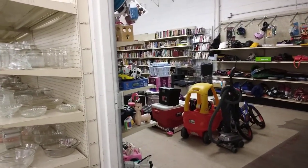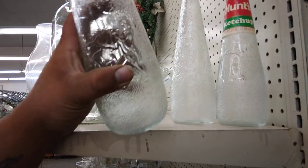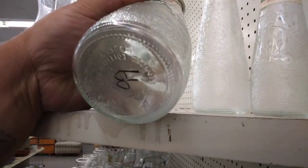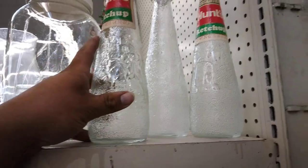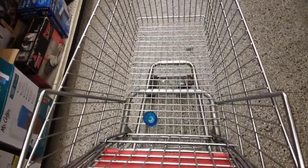Well, ooh, let's peek in the back. What's going on back there? Is that a llama? What's going on back there? Look at these old ketchup bottles. Okay. Well, I know it's not that exciting, guys, but I think that's it.